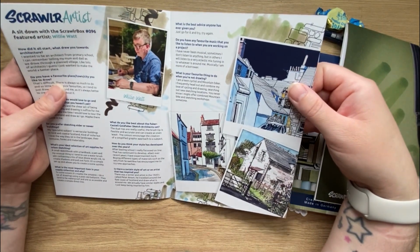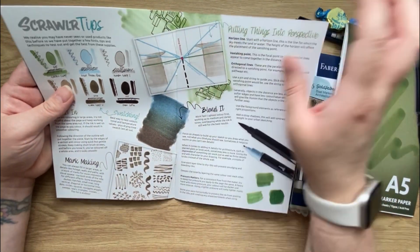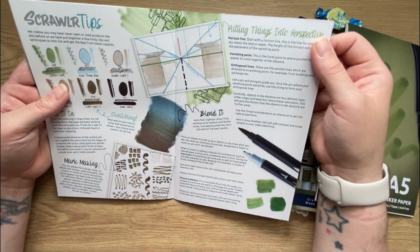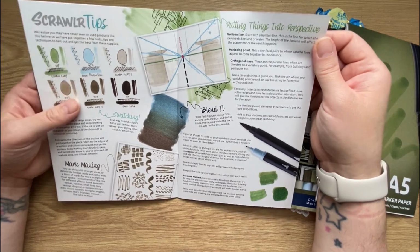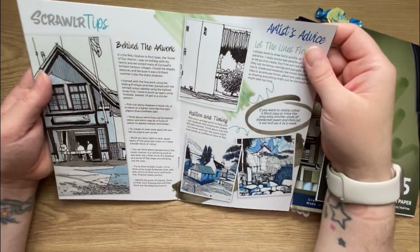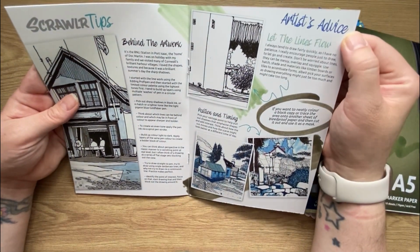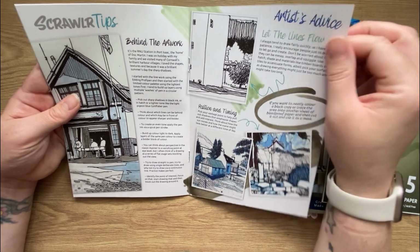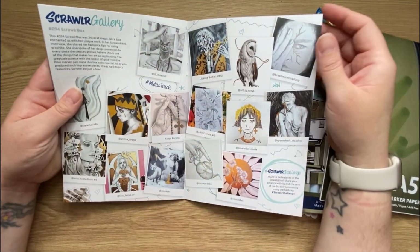I'm a little bit frightened about drawing buildings. A bit about perspective drawing. It's so funny, I was saying about that last night. Blending. Fantastic. Mark making. I do love a marker. A bit about behind the artwork. Very nice. Artist's advice. Okay.